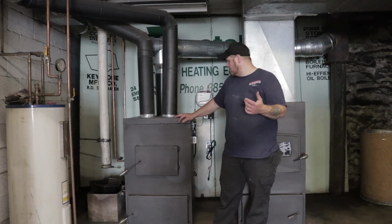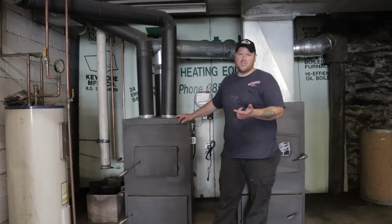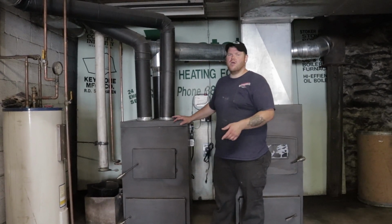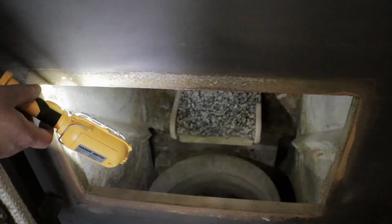All of our units can burn rice or buckwheat, as long as it's a chimney model. Direct vent models, you must burn rice.